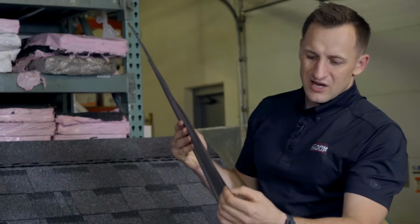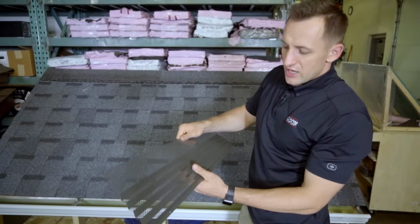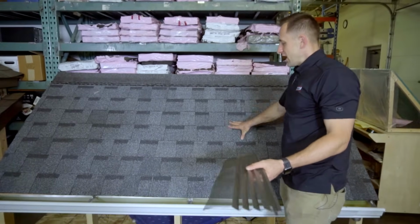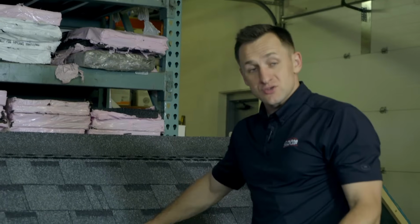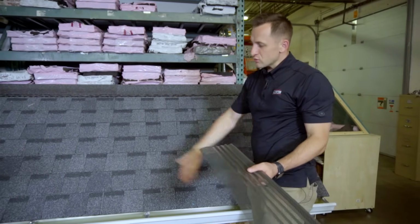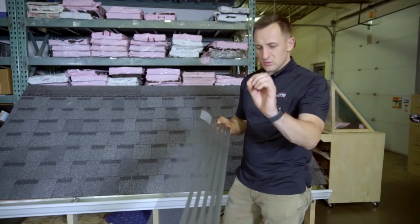The grid is big enough that granules from the shingles will go through and will clog your gutter inside. When that happens, sooner or later, especially if you have hail or wind, or let's say in 10 years, you're going to lose a lot of granules. All of those granules are going to be inside your gutter, and you're talking about half an inch of stuff. So the water will be staying there. So unlike micro mesh, it's not going to filter those small debris.